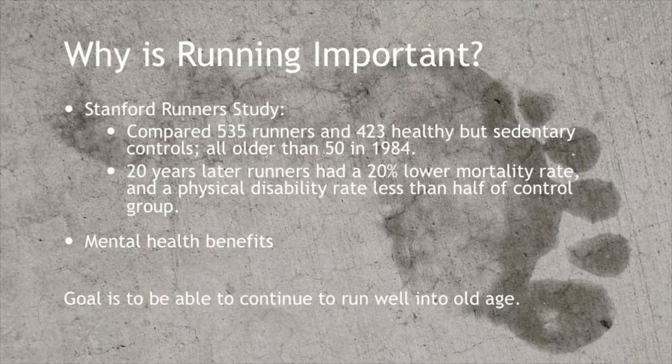Let's start with asking the question, why is running important? Running is a very simple activity. It doesn't require a lot of equipment. It has demonstrated physical and mental health benefits. So our goal should be to try to be able to run well into old age.